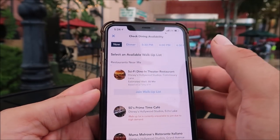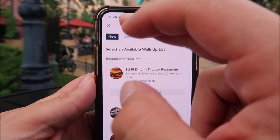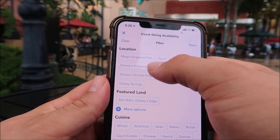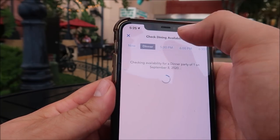Or what I could do is try to get a reservation. And that's simple now because you hit now for right now and then dinner. So I'm gonna be able to kind of tap the app as much as I could, but I'm gonna have to put in my filters. So we're gonna put Hollywood Studios filter and go back and forth until I can get something. I'm gonna just keep on trying and hopefully I get lucky and score myself a last minute either reservation or a walk-up list. The park closes at 7 and their last reservation is at 8. So if we can get in there around 7:30, that means we're gonna be able to see Hollywood Studios at night. And that's another thing I've been really wanting to do.